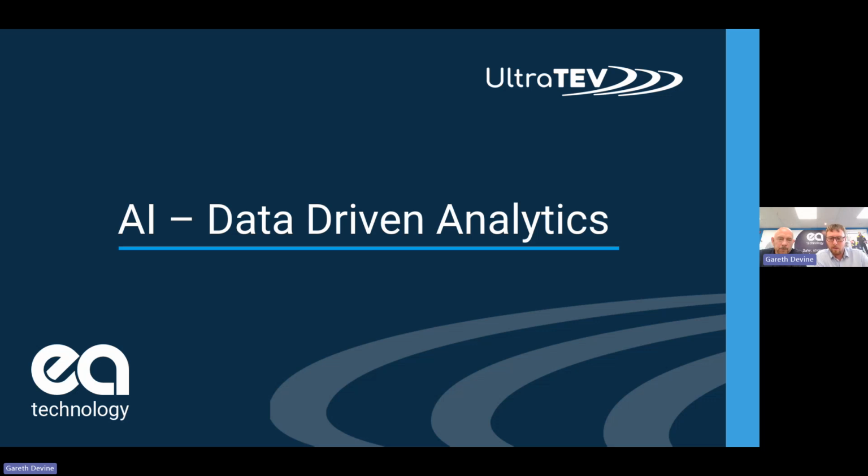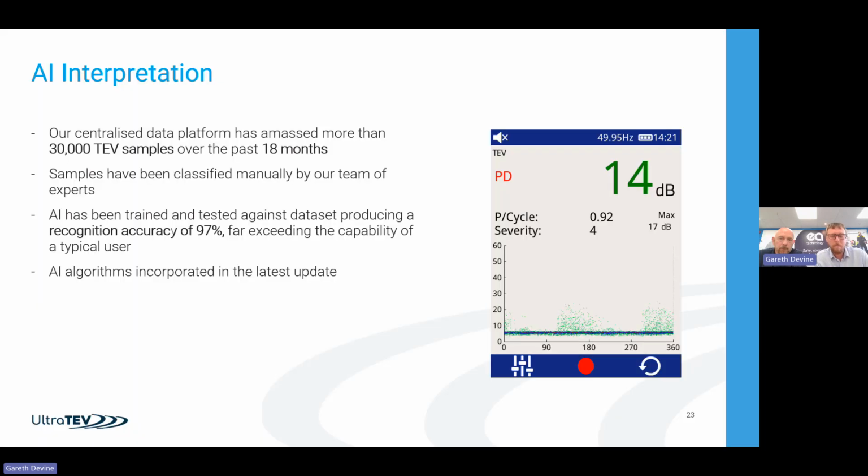Now, what we've tried to do, and what we have done, is collect a lot of data over the last 18 months to really improve that with the extra resolution we have. Over the last 18 months, we've collected somewhere in the region of about 30,000 TEV samples. We've then gone through and manually classified those samples. By that, I mean we've looked at the pattern, the waveforms behind them, and all the other information we have on site, and decided whether that looks like or is actually PD or not.